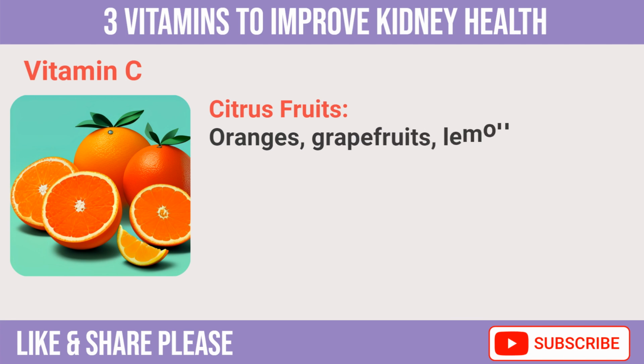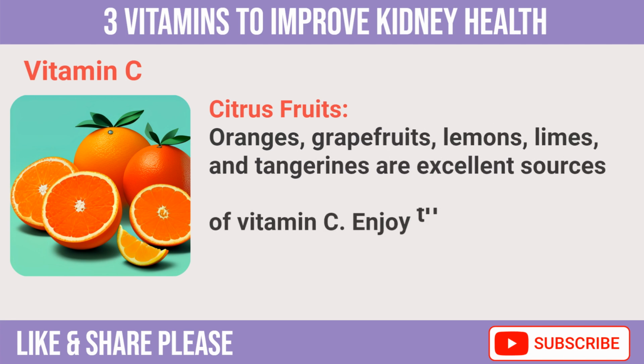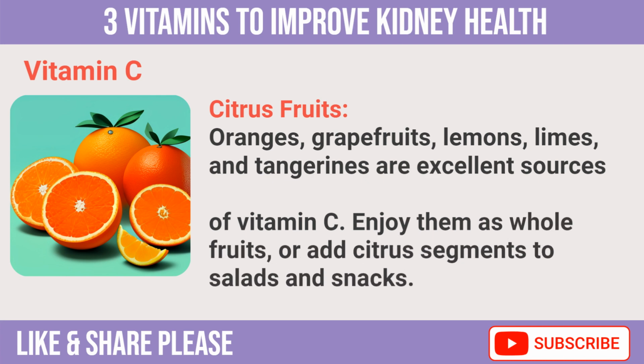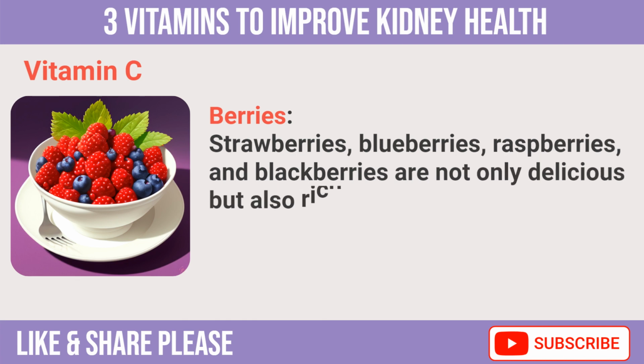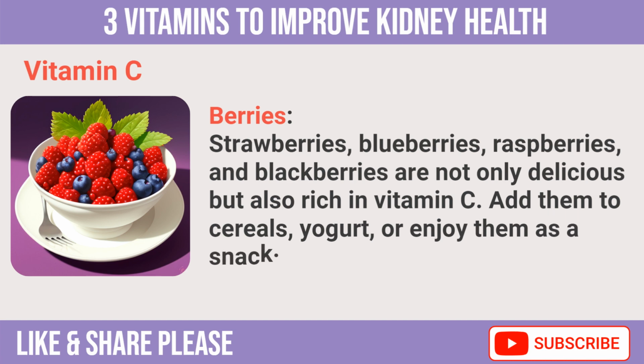Citrus fruits. Oranges, grapefruits, lemons, limes, and tangerines are excellent sources of vitamin C. Enjoy them as whole fruits, or add citrus segments to salads and snacks. Berries. Strawberries, blueberries, raspberries, and blackberries are not only delicious but also rich in vitamin C. Add them to cereals, yogurt, or enjoy them as a snack.